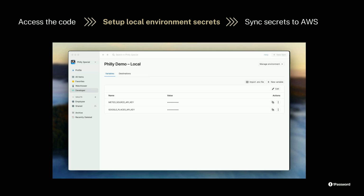And this is where the new Destinations tab comes in. So here you can configure where you want the secrets to actually end up. And for the secrets in my dev environment, I want to be able to use them in my locally running application. And to do that, I can have 1Password mount an in-memory .env file that my app can access as if it were a regular .env file. So that means I don't have to change my application code.